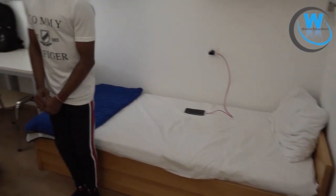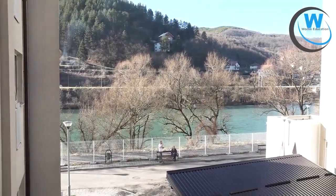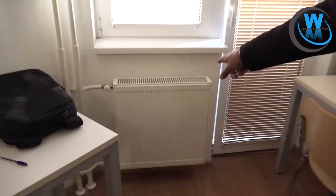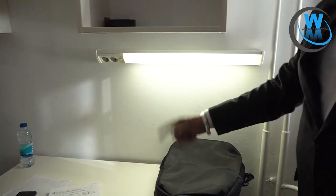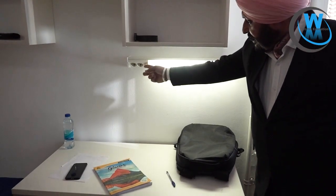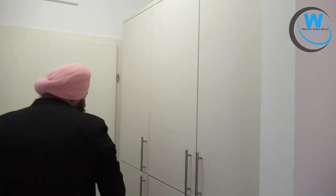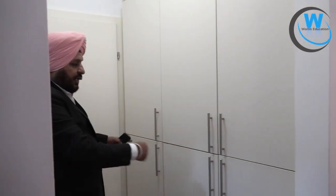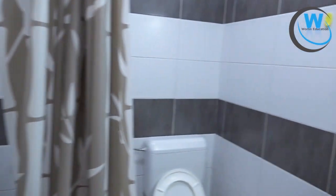The room is quite airy. Here is a balcony and we can have the river view. A proper heating system is installed in the room so that the temperature is controlled at all times. On the study table there is a light that works as a table lamp so that students can study in a proper way. Again, inside the room we have cupboards for both the students. And there is an attached washroom inside the room. It's a very neat and clean washroom.